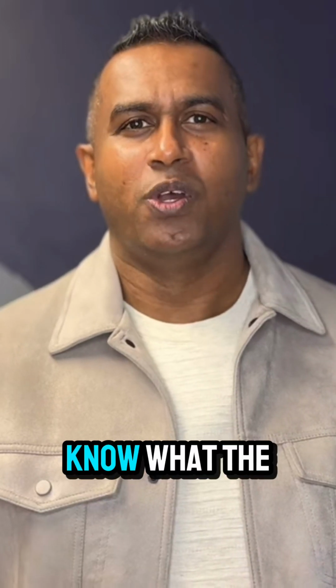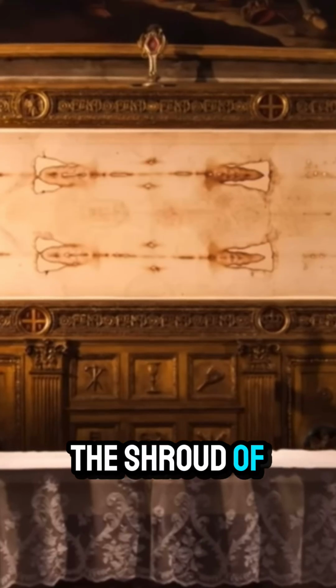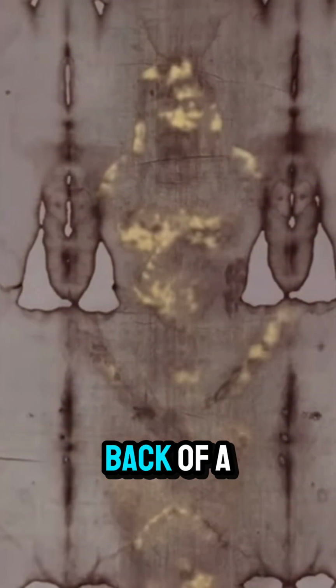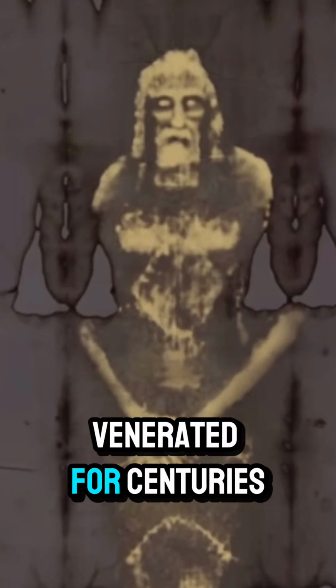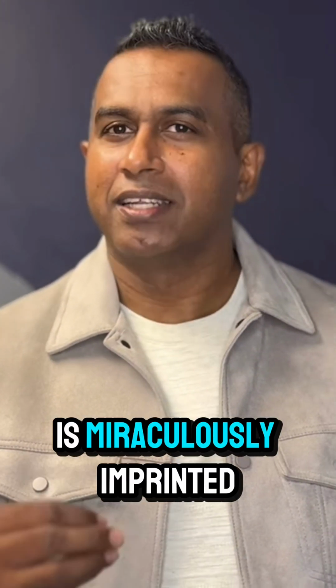If you don't know what the Shroud of Turin is, let me give you a brief description. The Shroud of Turin, also known as the Holy Shroud, is a 14-foot length of linen cloth that bears a faint image on the front and back of a man. It has been venerated for centuries as the actual burial shroud used to wrap the body of Jesus of Nazareth after his crucifixion. It is believed that upon the shroud, Jesus' bodily image is miraculously imprinted.